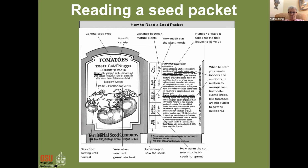So that means it'll take 60 days from planting to harvest. On the back, it has the depth that you should plant the seed, the temperature that it needs to germinate, how many days till germination, etc. And it also tells you when to plant.